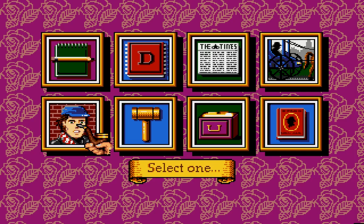Choose this horse and carriage after you have chosen your destination from either your notebook or the directory. It will take you where you want to go.